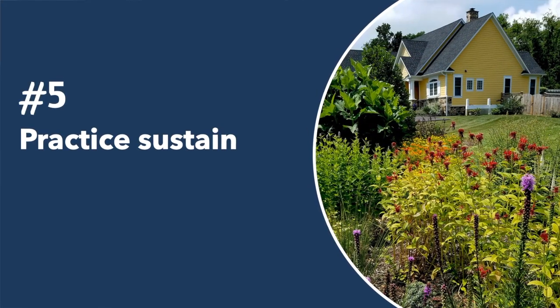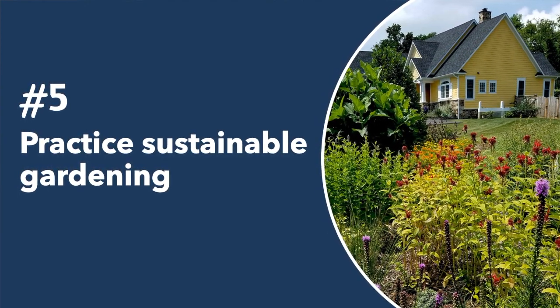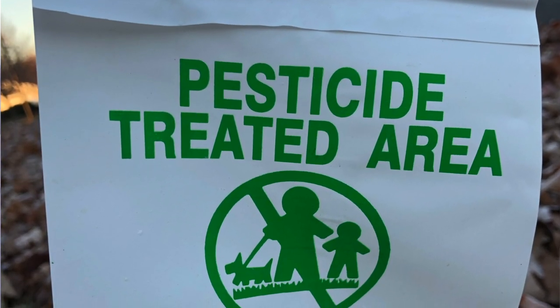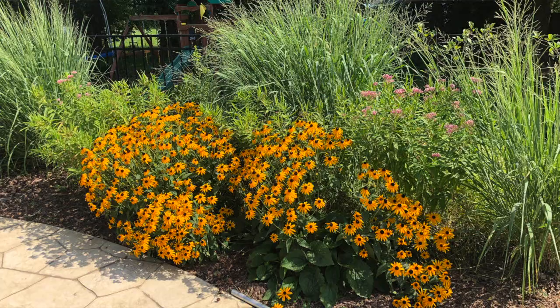And number 5, you want to do what we call sustainable gardening. And that just means gardening in a natural way that doesn't rely on pesticides, that you want to practice organic gardening techniques, you want to minimize the size of your lawn, conserve water, and things like that make the environmental footprint of your garden as small as it can be.